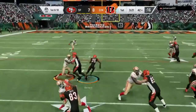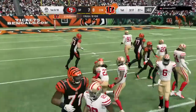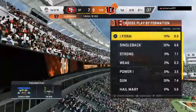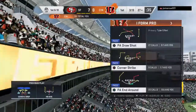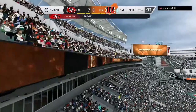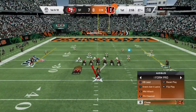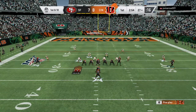Now a first carry for Giovanni Bernard. He's got the first down here inside the 30. And down to the 27-yard line. That one good for 15, and the Bengals get a first down. Some big plays in the passing game on this drive. Here's one out of the running game. So the passing game loosening things up. Now there's room to roam.